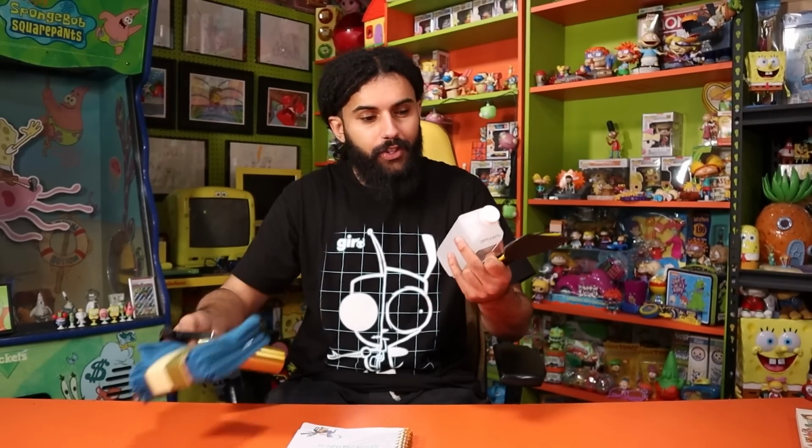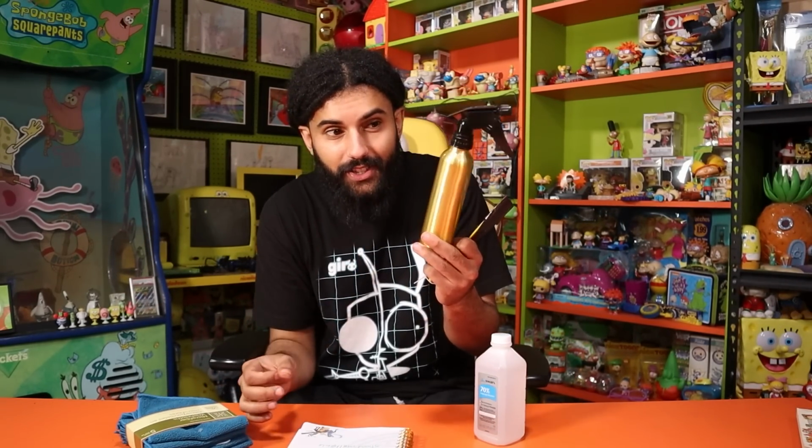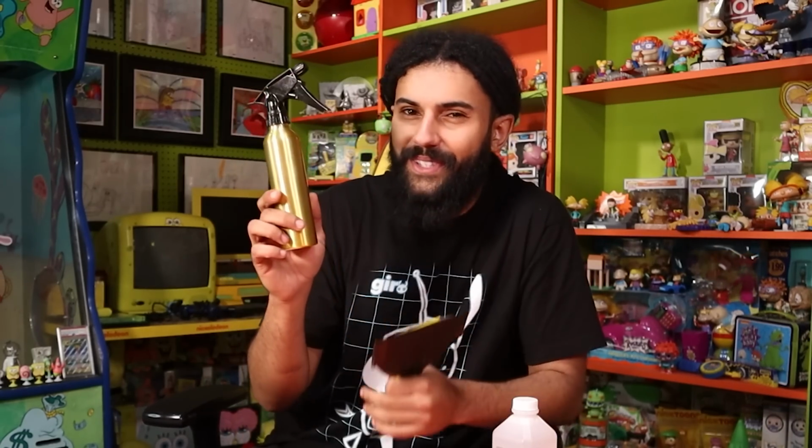And as a little bonus, if you don't want to have to pour the alcohol in the bottle, you can also get a spray bottle there with a tin protector. And of course, you know, your boy had to get the gold. This is 100% real, authentic, fake gold.